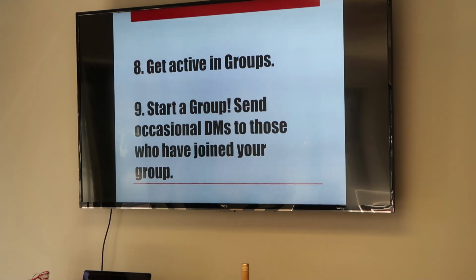I mean, groups are great because you can send messages to people. Like, you can't do that on your page unless you're friends with them. But in a group, you can message every single one of them. Okay? So you might think about that if you're super passionate about something. If you're not, it might not be a great fit for you.